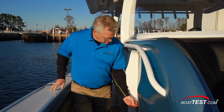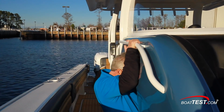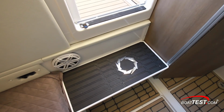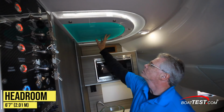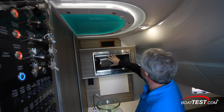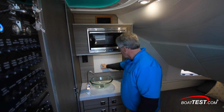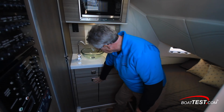This new breed of longer, more powerful, luxurious center consoles create cabin space between the consoles and the bow. Two steps down from the starboard side hatch forward of the console reveals a surprising 6 feet 7 inches of headroom. Directly across from the companionway, a compact galley has a microwave, a glass sink mounted on a solid surface counter, and there's a refrigerator below.